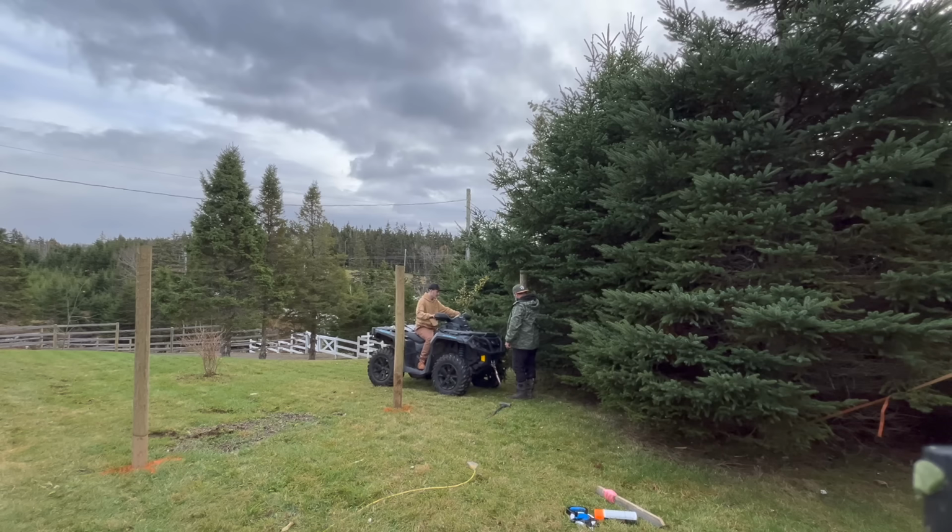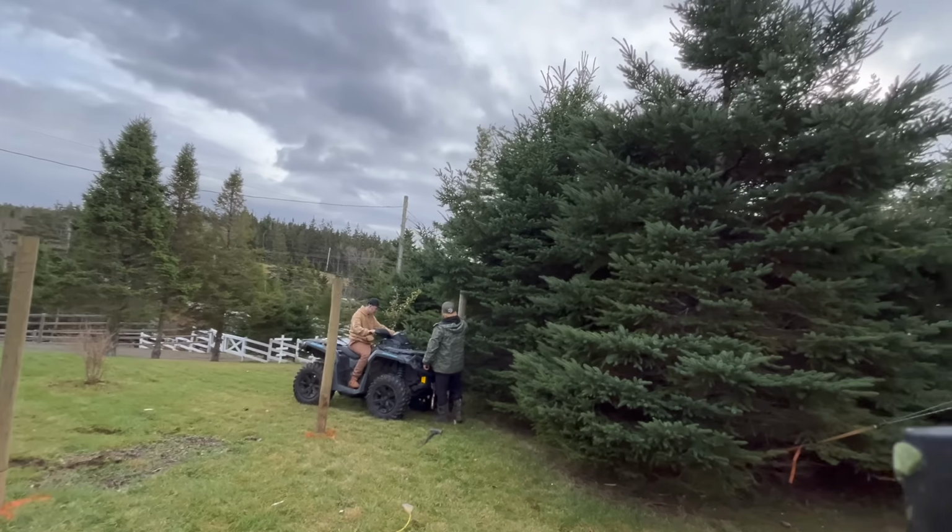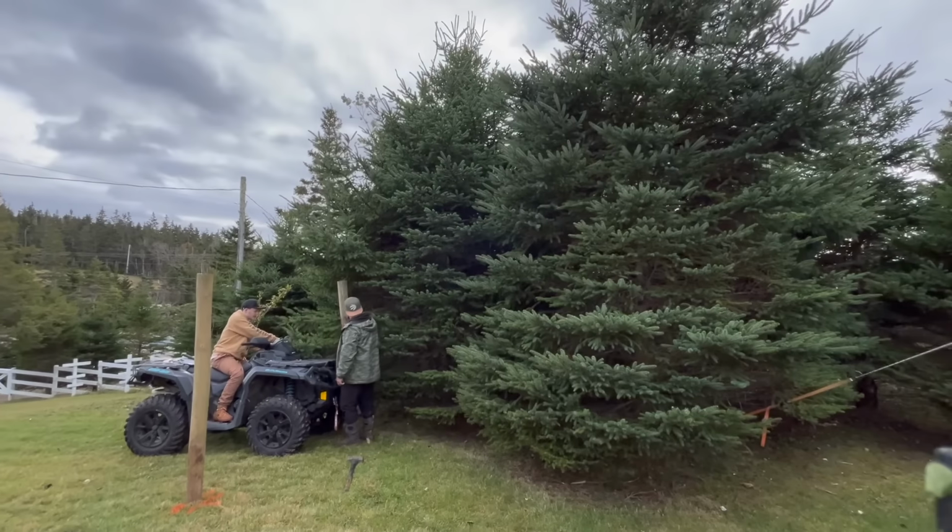It's gonna be trickier because you have the tree there. Should I cut this part of the tree? Yeah.